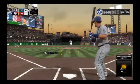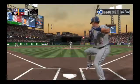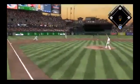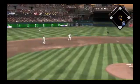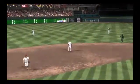Colton Wong will stand in. He's 0 for 1 thus far. Colton Wong. There's a swing and a high pop-up. And there's out number 2.